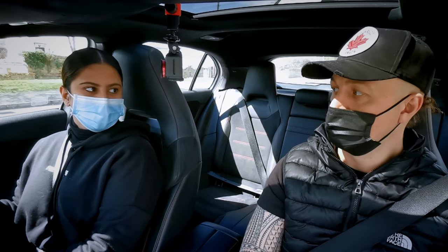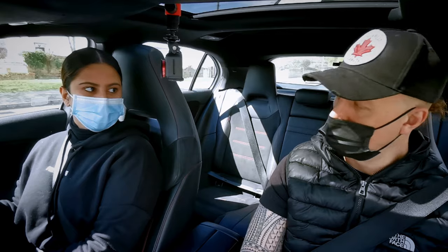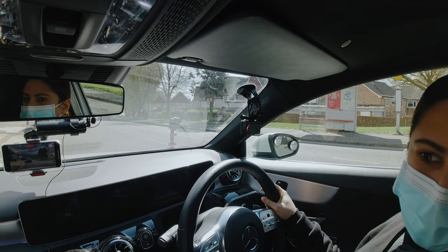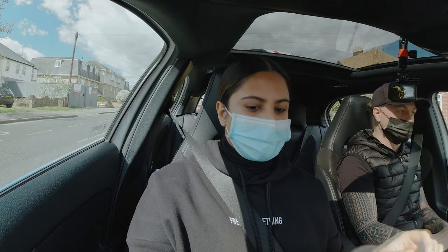If you're not sure, you're allowed to ask your examiner, or me in this case, and we will help you if we can with directions. Otherwise, drive on and follow the signs to Ryslip, please. Okay, when you're ready.